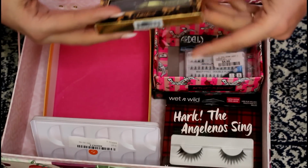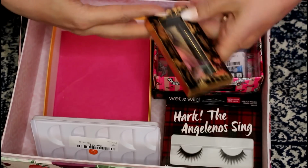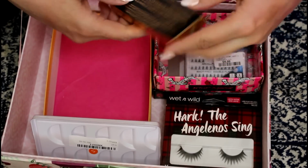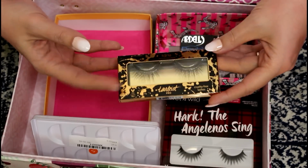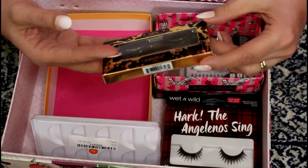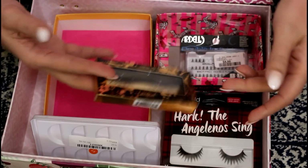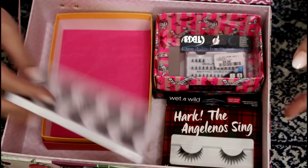These I used once, or did I? It looked like I might have used them. No, I haven't. These are the Tartist Pro lashes in the style Flirt. I have never used these because I don't like the way they look. I'll give them to somebody else who will like them, because they've never been touched, never been opened.